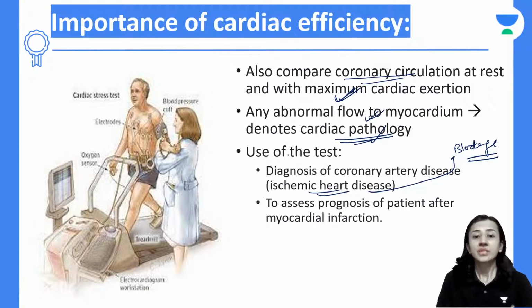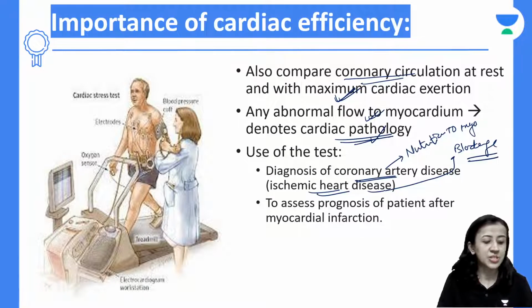So this test is used to diagnose if there is any block in the coronaries. We all know that coronaries are the arteries. They provide nutrition to our myocardium. So when there is blockage, when there is ischemia of these coronaries, that is diagnosed by this test. Okay, that is one thing.